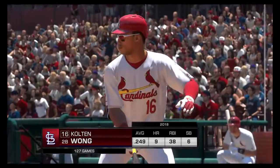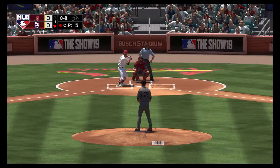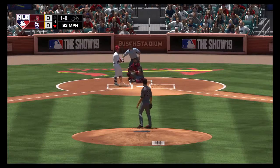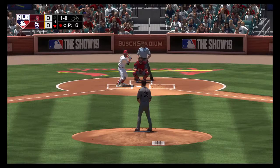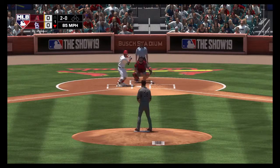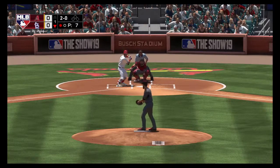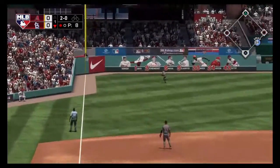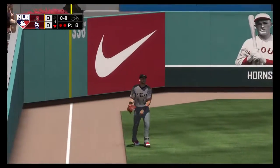Colton Wong will stand in. Lifetime numbers against Robbie Ray, he's 1 for 4. Ready with the first pitch. Here it comes. And he'll try to crowd him there to start the at-bat. It's 1-0. 1 out, nobody on. 2 balls and no strikes. Hit in the air down the left field line. And he will make the play out there, and there are 2 away now.